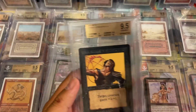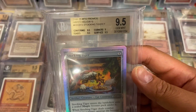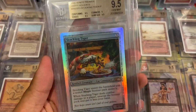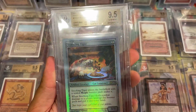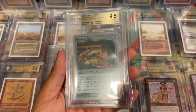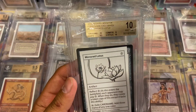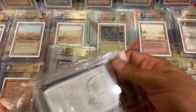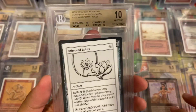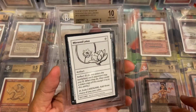So some of this is in my collection. I got some weird cards too. Stalking Tiger. It's a promo card that Magic the Gathering or Wizards of the Coast employees got. And this one, hey, it's graded. Not very many people see this card, so got it. Same thing here. Mirrored Lotus. It was a test card in the Mystery Boosters convention packs.